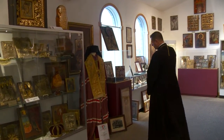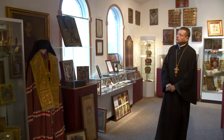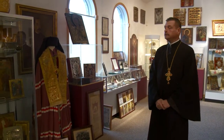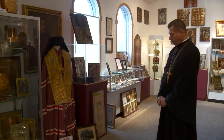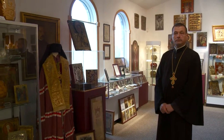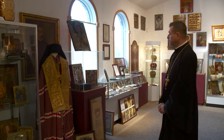Here we have the mantya of one of our early rectors, Archbishop Tikhon de Grieve, who came from St. Sergius in Paris, the institute, and eventually became the rector of St. Tikhon's seminary. He was, before his falling asleep, the Archbishop of Brooklyn.